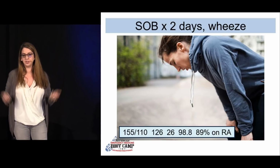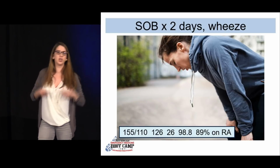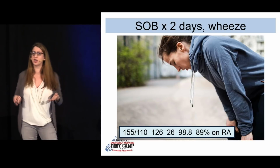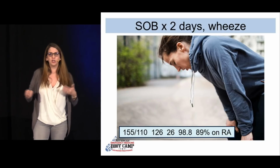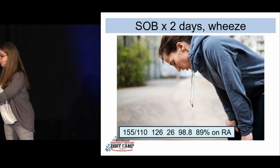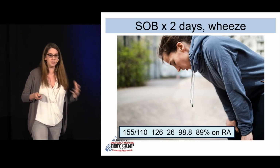So let's say you have a 37-year-old patient who's coming in with shortness of breath and wheezing. They're in respiratory distress. You're trying to get a history, but it's really difficult because they're only talking in one-word sentences. And you look through the chart and you see that this patient has been intubated twice before. So that should get you super concerned. What does this patient have?